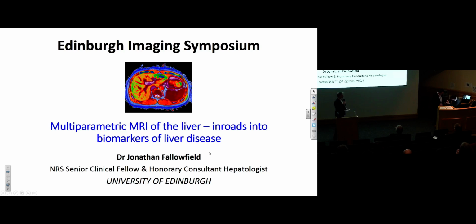So our final speaker this morning in metabolic imaging is Dr. Jonathan Fallowfield. Jonathan and I have been collaborating quite a bit now using MR. Jonathan's based in the Centre for Inflammation Research. He's a senior clinical fellow there and is an honorary consultant hepatologist. He's got an interest in everything from basic science through to clinical application studies, and particularly in tissue characterization of the liver, and as mentioned previously, things like fibrosis, portal hypertension, and hepatic fat fraction.